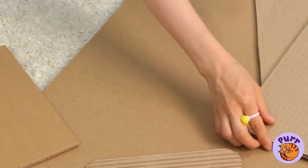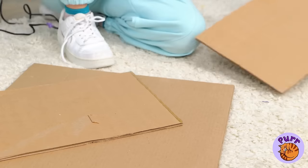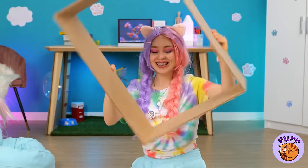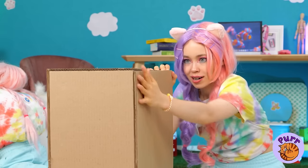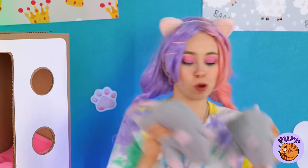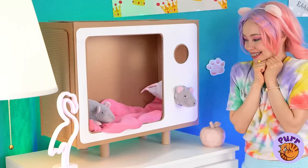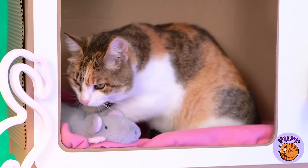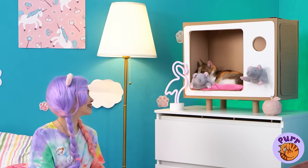Let's tear it apart and put it back together, but in a whole new way. Otherwise, it'd just be busy work. Don't forget to close up the back. It looks like a television set. Let's put on the mouse network. Talk about interactive television. But in life, cats are the stars, and we are just the spectators.